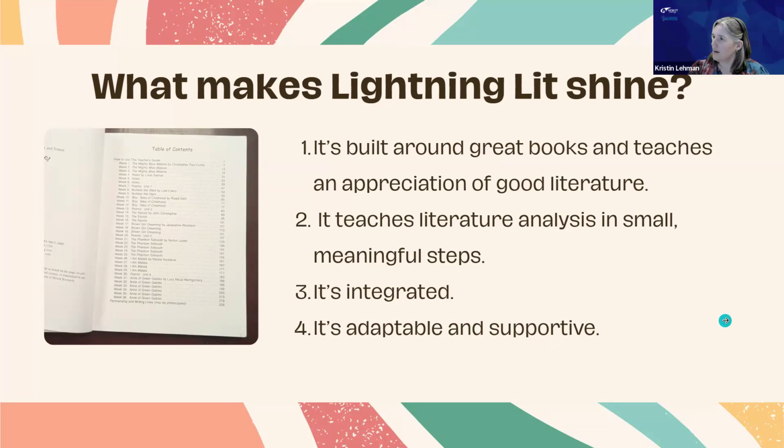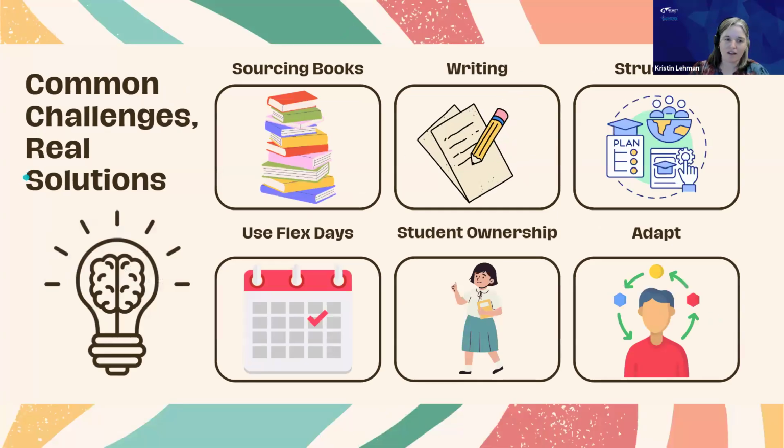So, a couple of challenges, like any curriculum out there. No curriculum is perfect, and Lightning Lit is no exception. But I love, like I say, the adaptability of it. One challenge is sourcing books. Because it is literature-book heavy, sometimes it's hard to source books. We are working our way around that for some of them. I know The Wheel on the School is one that's hard to find, and we're working on ways to address that.